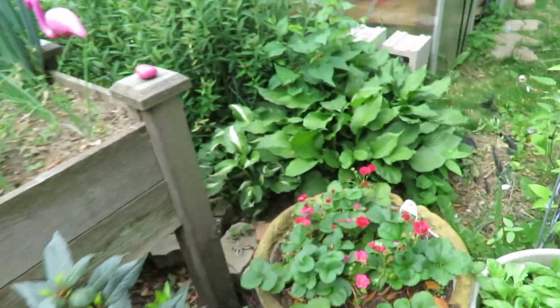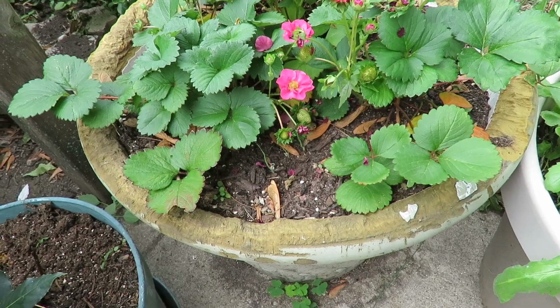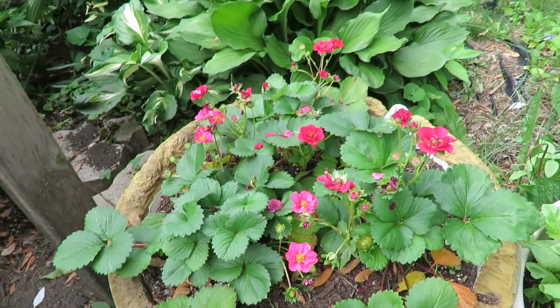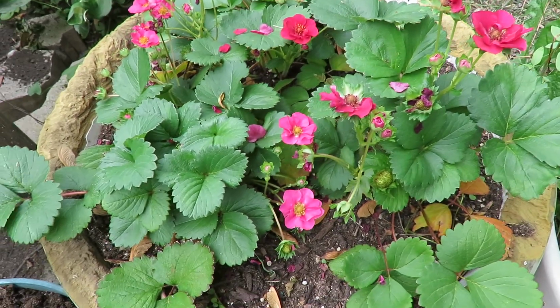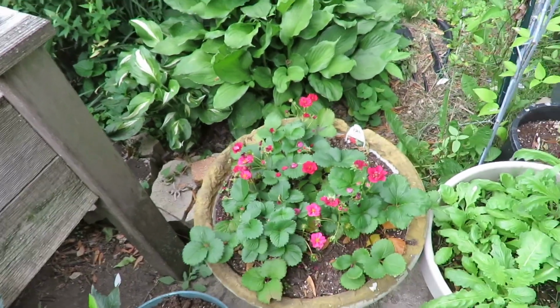Next to that are these strawberries. These are called Buried Treasure Red. And they have beautiful red flowers on them. Aren't they gorgeous? So pretty. And I've gotten a few strawberries out of them too.